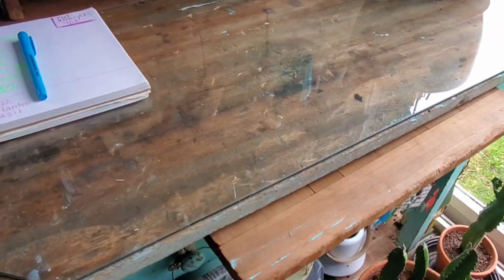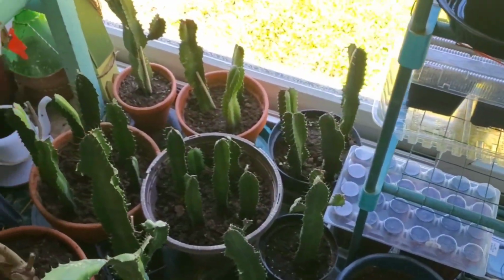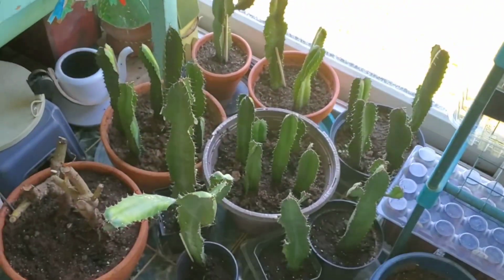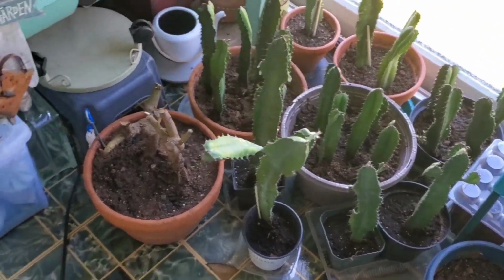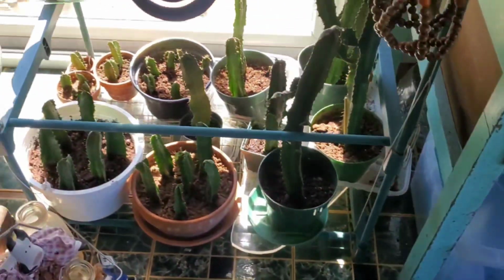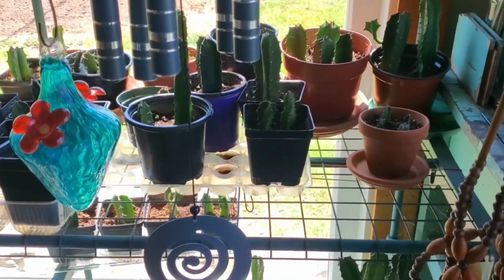Happy days. The whole cactus transplanting debacle is now done, and all of these plants are getting moved to a different room. Oh, so happy about that. Yay. Transplanting cactus is done.